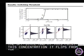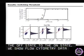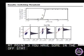And what we're showing here are flow cytometry data at points 2, 3, and 4. So at point 2, you're all in the off state. At point 3, you have some in the off state and some in the on state. And at point 4, you flip them all into the on state.